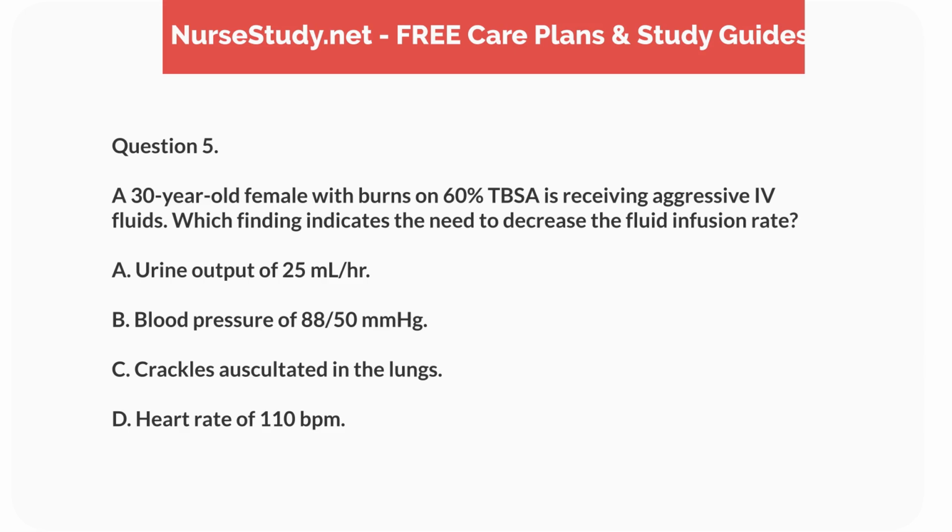Question 5. A 30-year-old female with burns on 60% TBSA is receiving aggressive IV fluids. Which finding indicates the need to decrease the fluid infusion rate? A. Urine output of 25 milliliters per hour. B. Blood pressure of 88/50 millimeters of mercury. C. Crackles auscultated in the lungs. D. Heart rate of 110 beats per minute.